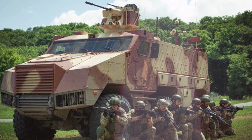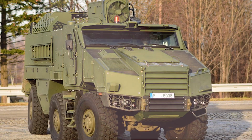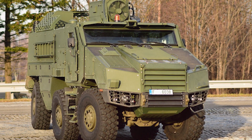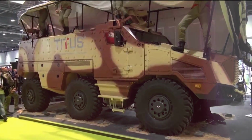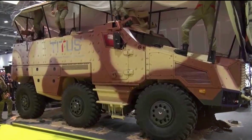And if you think you're attacking this thing from the bottom, you're out of your mind, because the TITUS is another mine-proof vehicle. Sorry, bad guys. There's also plenty of fun electronic gadgets on board like jammers, recon equipment, and the Fast Information Navigation Decision and Reporting System, or FINDERS for short.